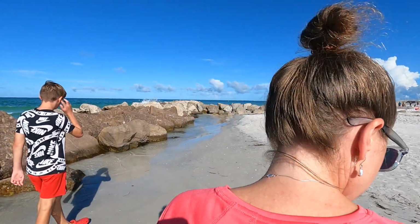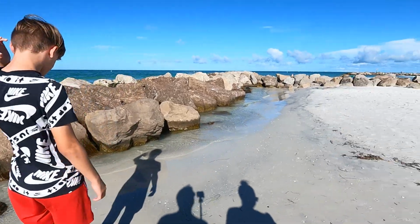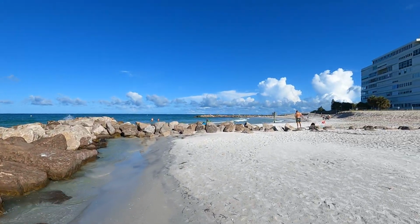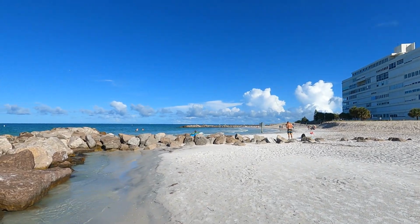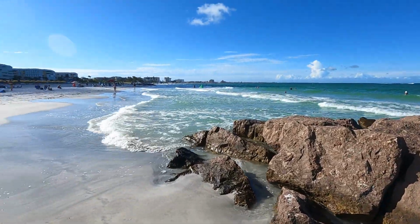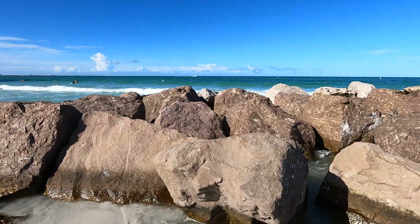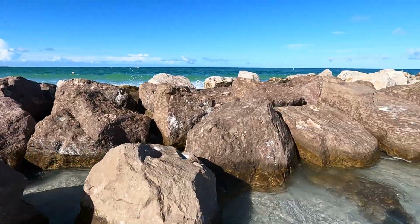So we walked over here to some of these rocks. There's lots of rocks along here. Seems like they go way down there. Yeah, it looks like they're down that way, down there too. There's some decent sized rocks though.